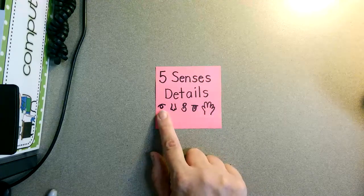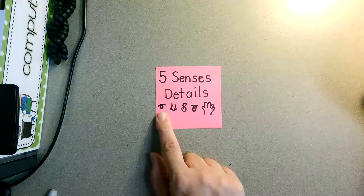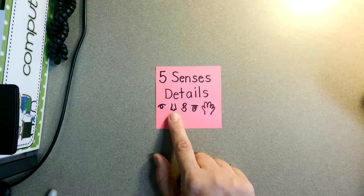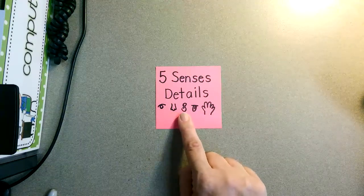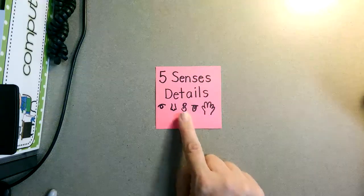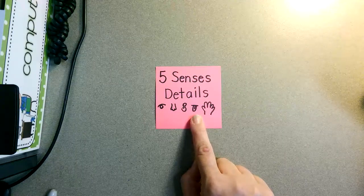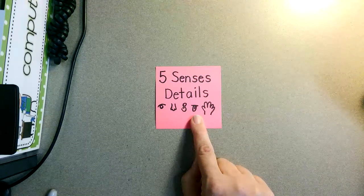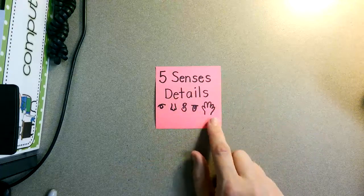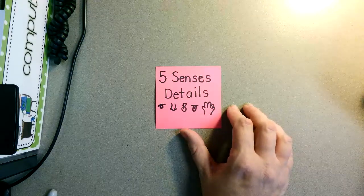We have our sense of sight when we use our eyes to describe what we see. Our sense of smell when we describe what smells we smell using our nose. Our sense of hearing, the sounds that we hear with our ears. Our sense of taste, using our tongue to describe any of the tastes if you ate anything. And your sense of touch, describing the different textures that you feel in your story.